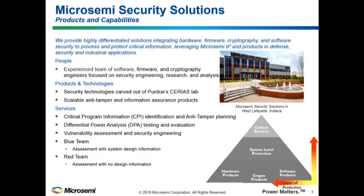Yes, sir? When you talk about system, are you talking about within a box? Or are you talking a system of several boxes? Both. That's an excellent question. Both are within our wheelhouse of things that we can do. We can assess things down to a single chip to determine what information can be obtained from that chip, to a single board computer, to a system with a single board computer and other components on it, as well as a set of different boxes. The same approach will work for all of those situations.